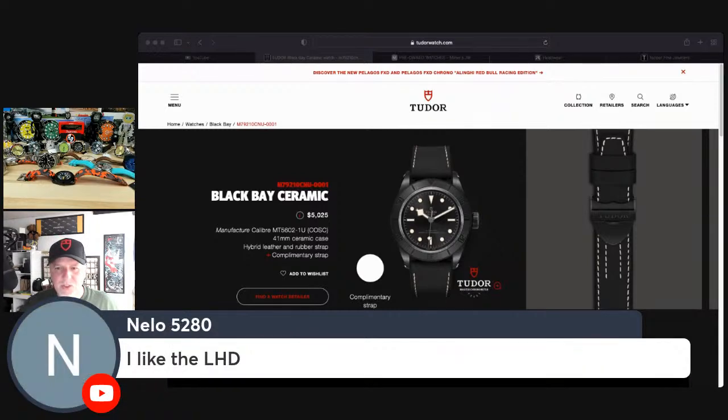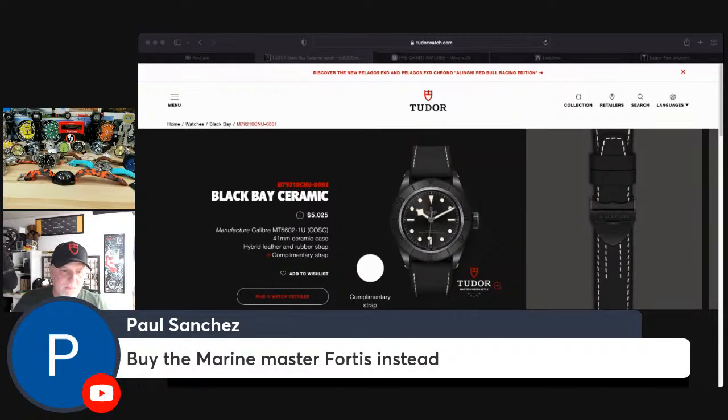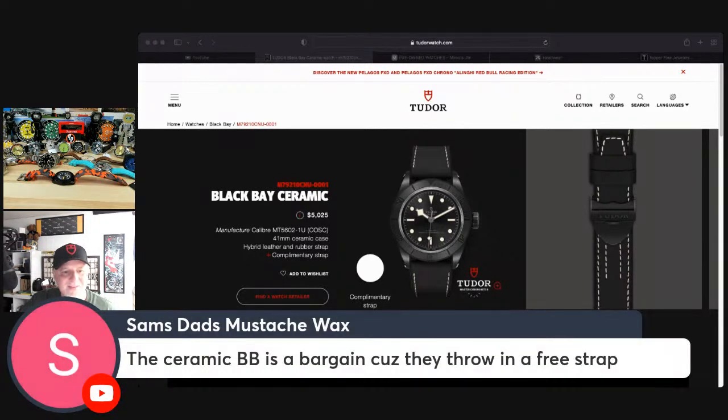Nilo likes the LHD. I agree. That is a very cool watch by the Marine Master. I am not buying the Marine Master Fortis. Yeah, the ceramic Black Bay is a bargain because they throw in a free strap. Both the straps it's included with, I have almost zero interest in wearing. The bespoke one that's on there in the picture is a really nice strap. I probably won't wear it. And the other one, the fabric strap, just adds to the thickness of the watch. I'm not wearing that.